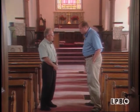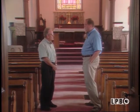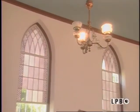It is remarkable. It's 140 years old, and it's had a service in this church every Sunday since January 1861. You're kidding. Right. Oh, that's just terrific. You have an upstairs gallery, too.